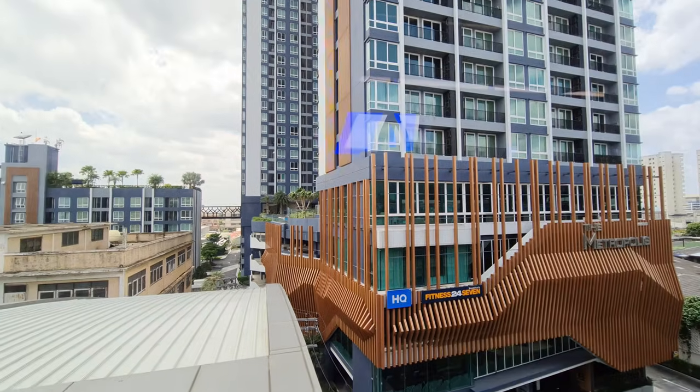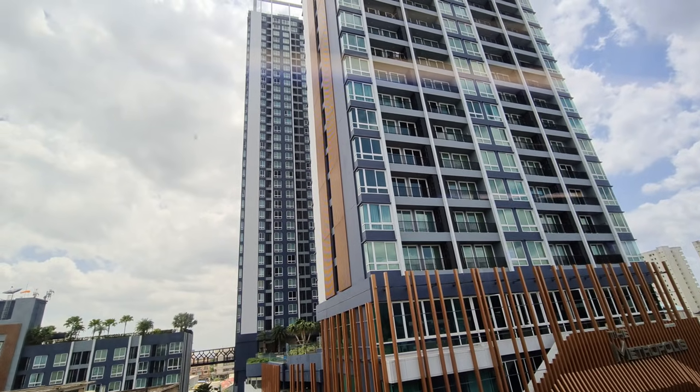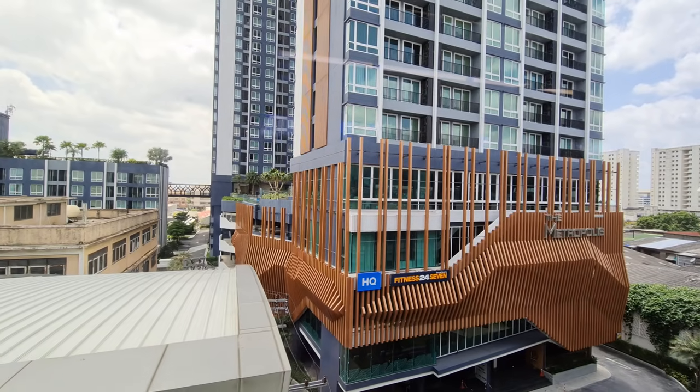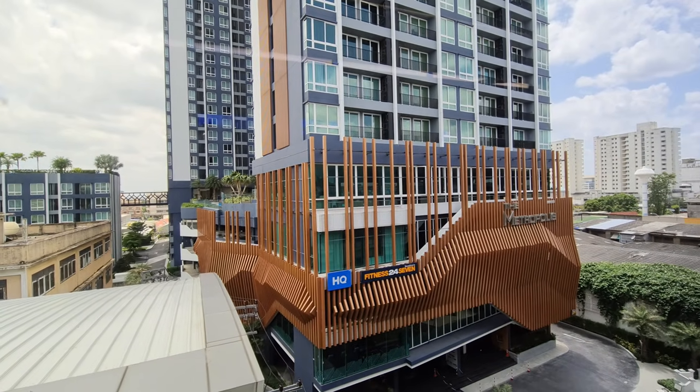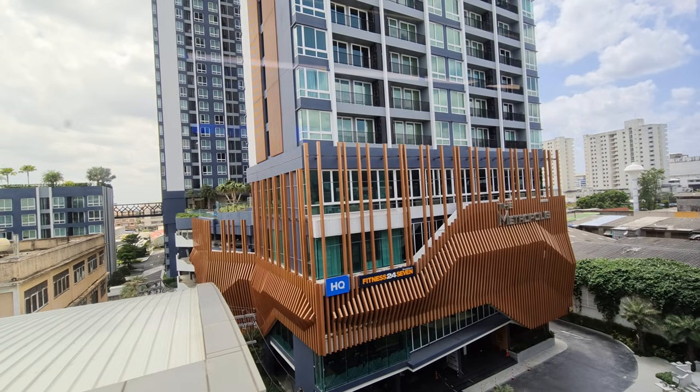And of course, on this side you have new buildings, because this is a perfect location where you have the crossroads between two metro lines, the metropolis.